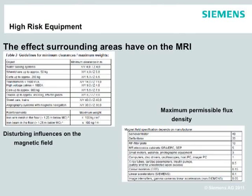For instance, you can see cars up to 900 kilograms, which is a pretty standard car, need to be 5.5 metres away in the X and Y direction of the magnet and 7.5 metres away in the Z direction. So that gives you a basic outline. Streetcars, obviously being trams, and trains need to be even further away.